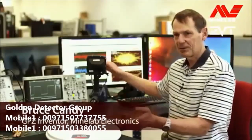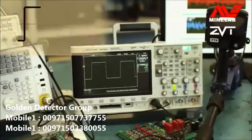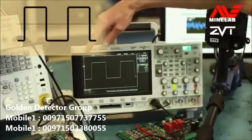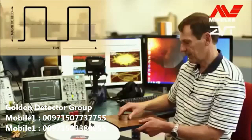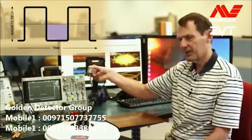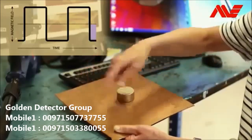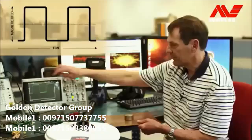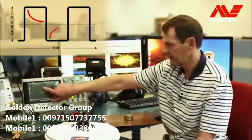This is a new GPZ metal detector. I've got a little probe measuring the transmitted magnetic field, which is displayed on this oscilloscope. This is time going this way, and this is magnetic field going that way. So it's really the same sort of thing as getting a magnet and putting it this way, and then suddenly flipping it that way, and then suddenly flipping it that way. Every time I flip, the electrical currents flow, they switch direction. Then the electrical currents die down, and during that period they die down as well. It's the dying down that we actually detect.